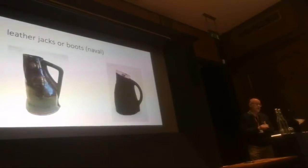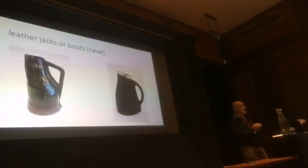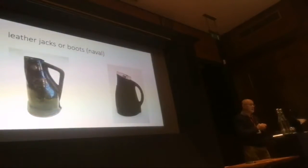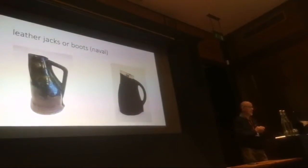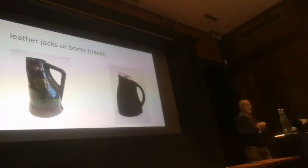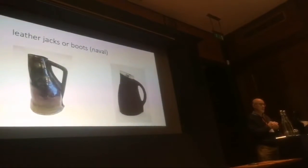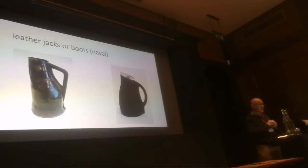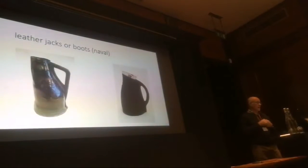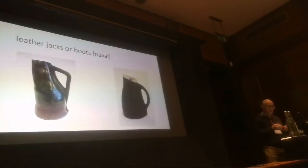Our visitors from I Ching may be interested to learn that leather drinking vessels were commonplace in England and had been in use since Neolithic times. From the Tudor period, leather jacks, or leather boots, to use the naval term, they were the norm. They were cheaper than glass or pewter and less vulnerable than pottery. The leather tablets were copied in pottery by a variety of factories. This one to the right was made by Dalton in London and is salt glazed.